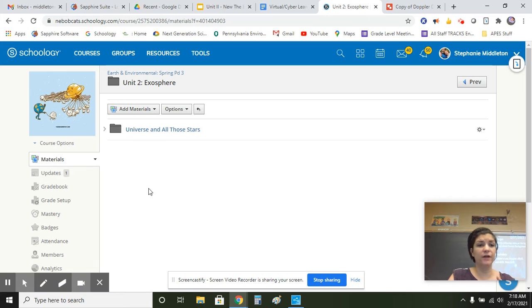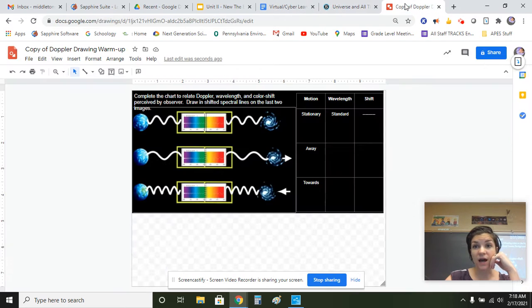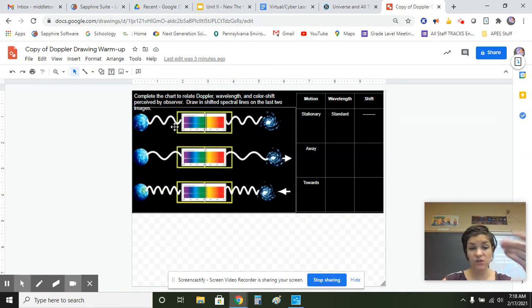So you finish your bell ringer. We need to go into the universe and all those stars. Right at the top here, there's this spectral shift Google drawing thing. Yesterday, we talked about how, when we look out into space, we know that galaxies are moving away because when we look at them with the spectroscope, the light is shifted towards the red end. When you open this up, it's going to make you make a copy, and this is what it's going to look like.